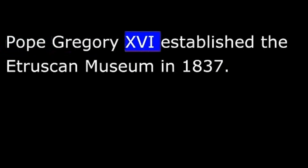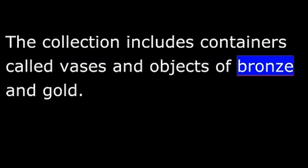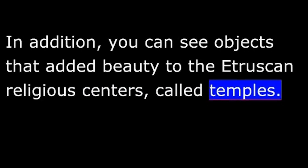Pope Gregory XVI established the Etruscan Museum in 1837. The collection includes containers called vases and objects of bronze and gold. It also includes statues of full human bodies and sculptures of heads. In addition, you can see objects that added beauty to the Etruscan religious centers, called temples.